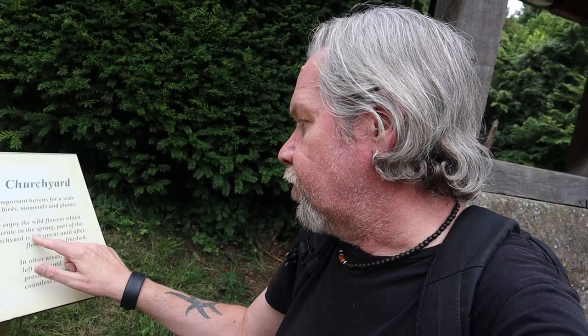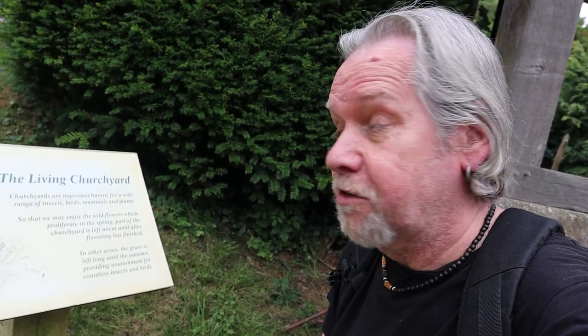This is interesting. I think this applies to most churchyards, doesn't it? Churchyards are important havens for a wide range of insects, birds, mammals and plants. So though we may enjoy the wildflowers which proliferate in the spring, part of the churchyard is left uncut until after the flowering has finished. In other areas, the grass is left long until the autumn, providing nourishment for countless insects and birds.